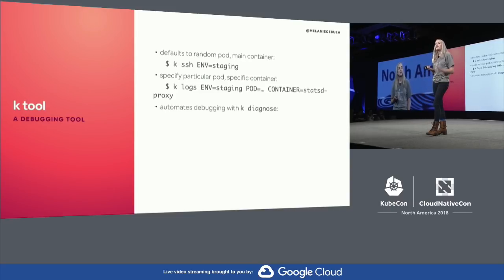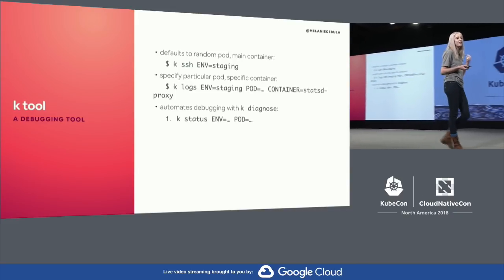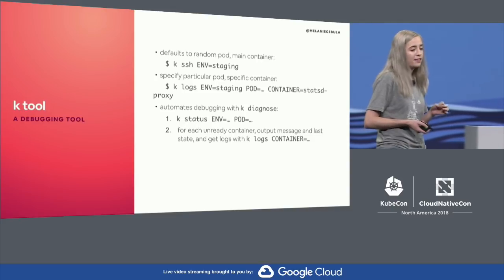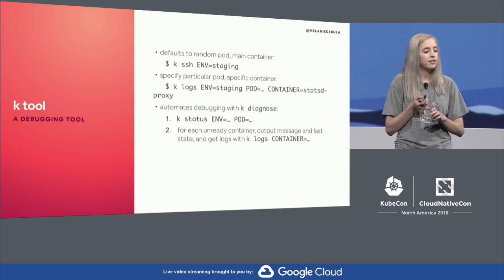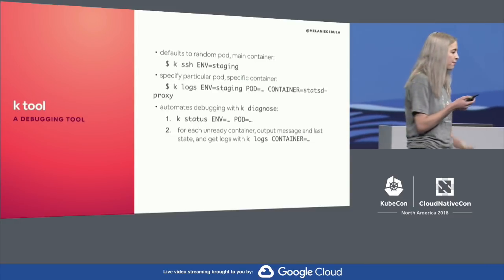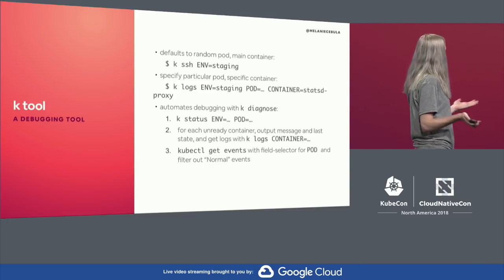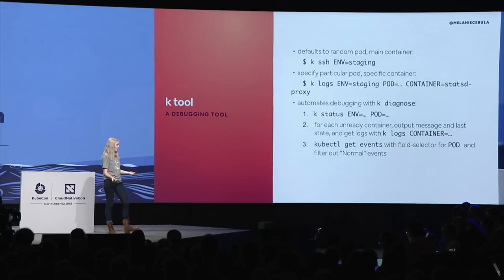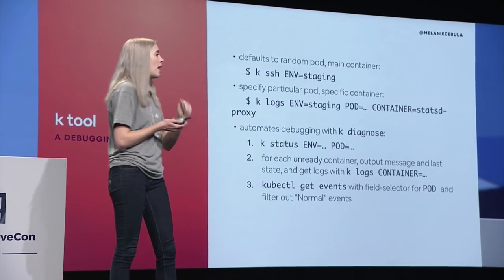And then finally, we went even further with our kdiagnose command. Basically, kstatus gets our pods, and then for each unready container in our pod, for each of their states, we get the state and we get their logs and we output them. And maybe it's a problem with one of your unready containers, or maybe there's a problem with the cluster, and it would be nice if a service owner could figure that out. So we also do kubectl get events, we get the pod, and we filter any normal events. So we're trying to give developers the abnormal events. kdiagnose will tell you if there's something wrong with your pod, any of the containers in your pod, or any problems with the cluster.